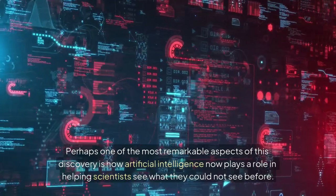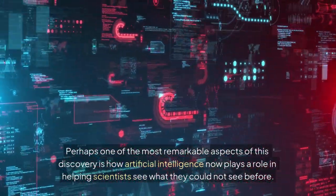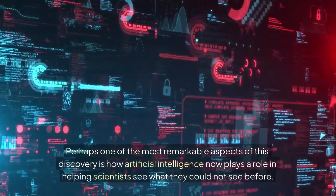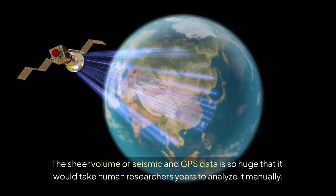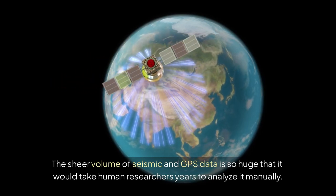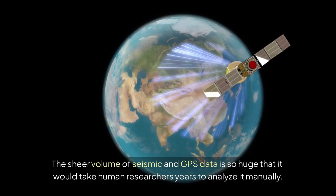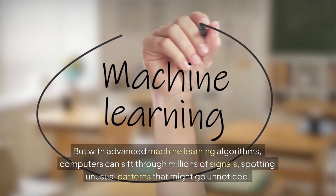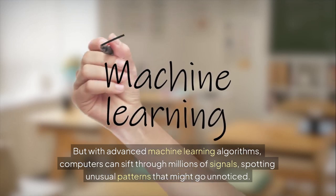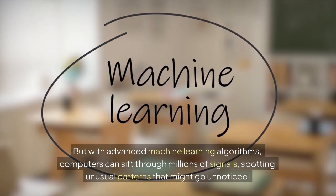Perhaps one of the most remarkable aspects of this discovery is how artificial intelligence now plays a role in helping scientists see what they could not see before. The sheer volume of seismic and GPS data is so huge that it would take human researchers years to analyze it manually. But with advanced machine learning algorithms, computers can sift through millions of signals, spotting unusual patterns that might go unnoticed.